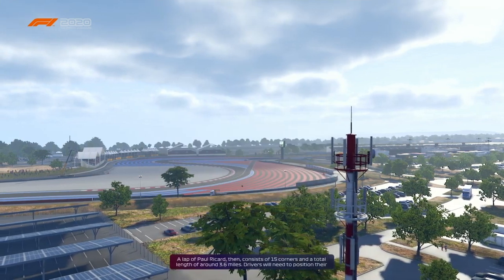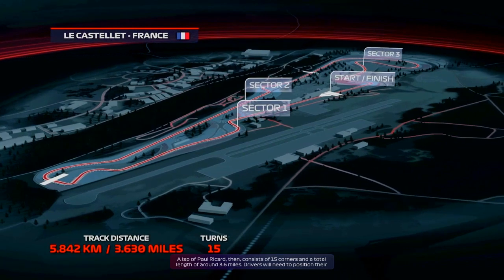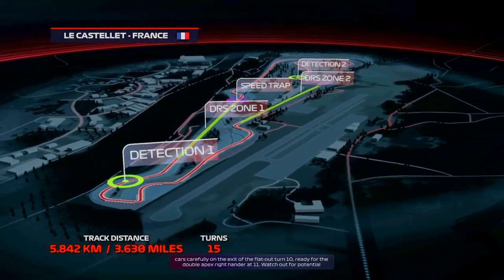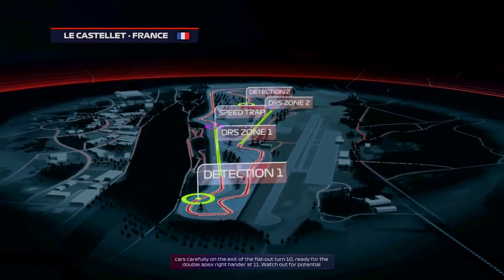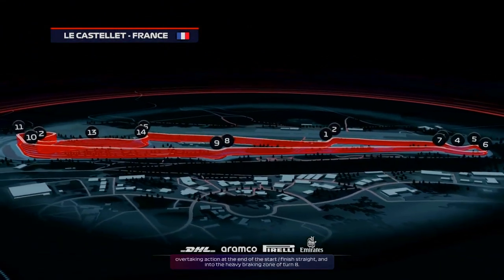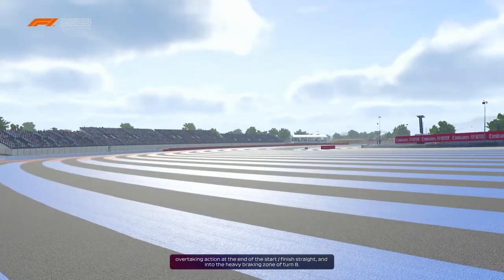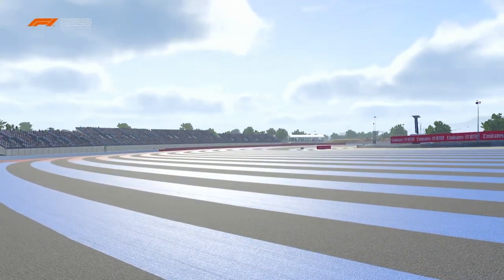A lap of Paul Ricard then consists of 15 corners and a total length of around 3.6 miles. Drivers will need to position their cars carefully on the exit of the flat-out turn 10, ready for the double apex right-hander at 11. Watch out for potential overtaking action at the end of the start-finish straight and into the heavy braking zone of turn 8.